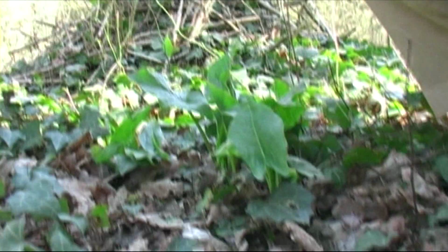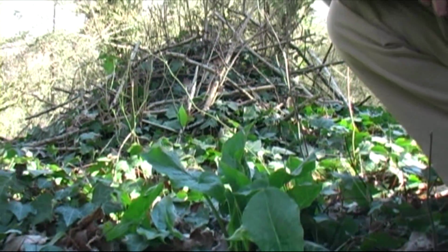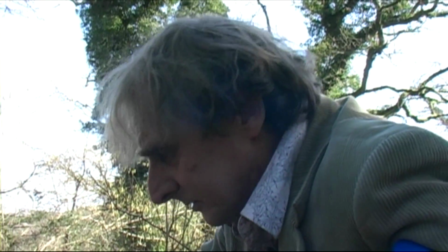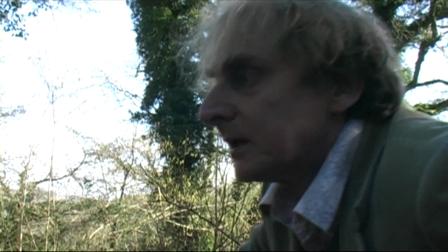This is cuckoo pint, otherwise known as lords and ladies. When that grows later in the year to autumn, it produces red berries, which are absolutely deadly poisonous. But it's a lovely plant. The leaves form a kind of funnel to trap water inside them. These are very young ones.